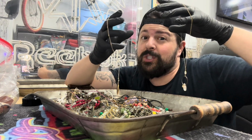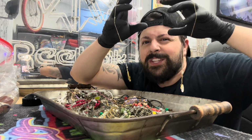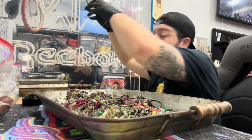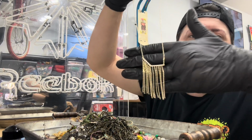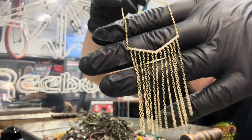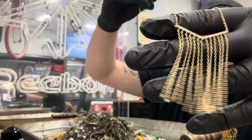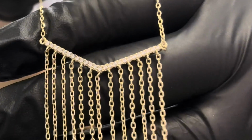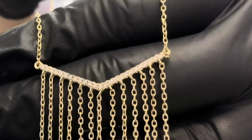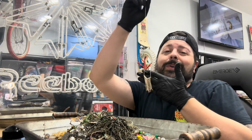Gold filled is good, especially with gold going higher and higher every day. But I always like the real stuff, real gold, real silver. But great scores. So I did find another sterling necklace. This one was bunched up with the other ones. This is the bottom. It's got all that little silver fringe. And it's got the little gems, probably CZs. And then it's got the really long necklace. Right there, 925. So nothing crazy here.